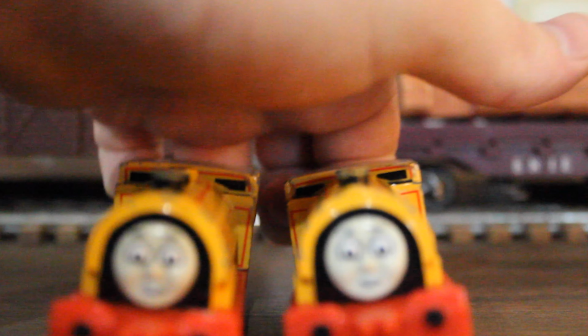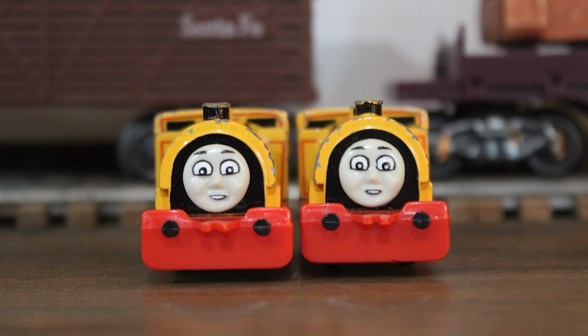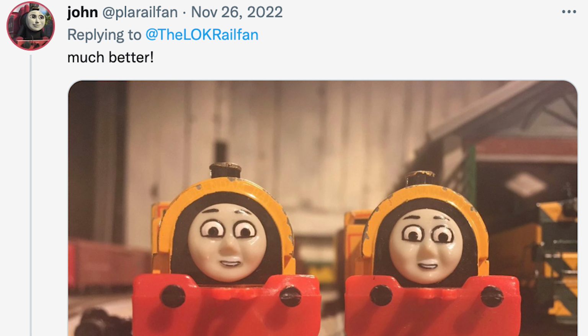Next we've got Bill and Ben. Yet again, these came from the lot, and are in pretty good condition too. But I'm the only one who thinks their faces are kinda creepy. It's gotta be the outline of the eyes. Someone on Twitter did a quick Photoshop of them without them, and it makes a huge difference.